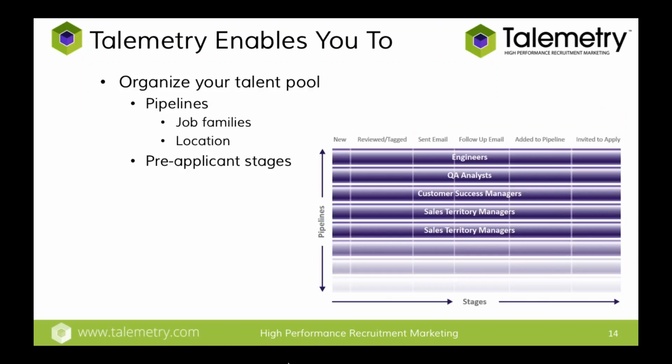Telemetry also enables you to organize your talent pipeline. Stephen referred to it before. If you look at the graphic there, there's a vertical layer, which is kind of what types of job families are within that in your talent pool. You can create pipelines for those based on job family. So you know how many engineering candidates you have within your pipeline, and you know how many QA analysts.